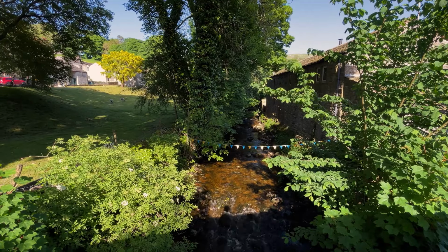But I'll just flip the camera around. So this is the entrance to Kettlewell. You basically come up this lane and turn into this farmer's entrance, and I'm parked sort of way over in the corner there. So I'll wander over and then show you guys the setup.